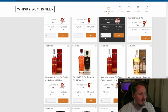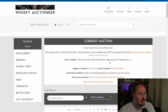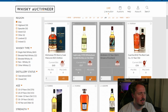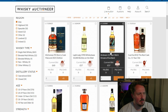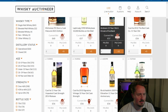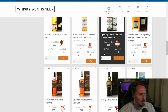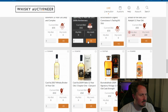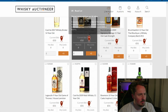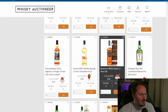Let's see, nothing's capturing my attention. There's nothing standing out. That's an interesting one. But plus VAT, so you're already up to 75. You're over 80 quid for that. Nah, no point. Caol Ila Adelphi, but it's Caol Ila. There's only so many ways that you can cut Caol Ila up. So I just pass on it. I've had so much of it.